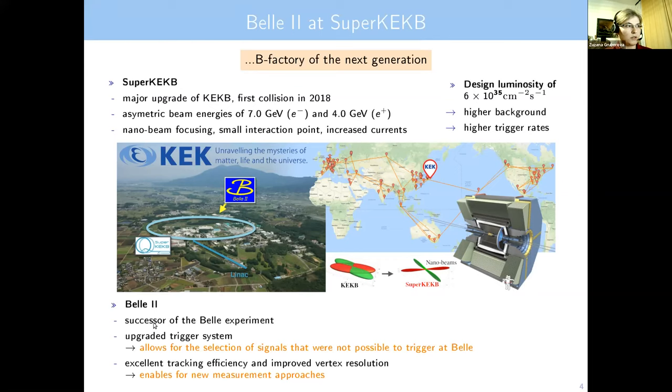The Belle II detector is the successor of Belle. It has an upgraded trigger system, which allows for the selection of signals that were not possible to trigger at Belle. And it also has an excellent tracking efficiency and improved vertex resolution, which enables us for new measurement approaches.